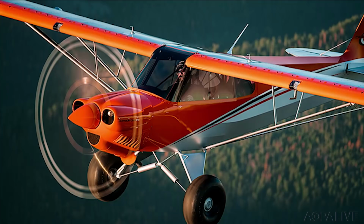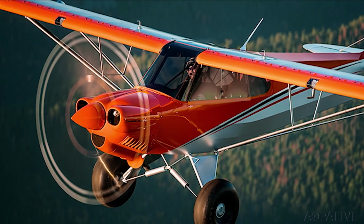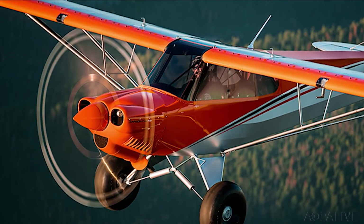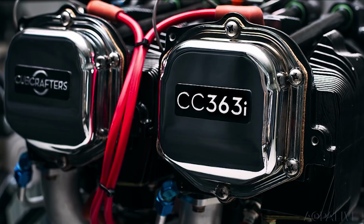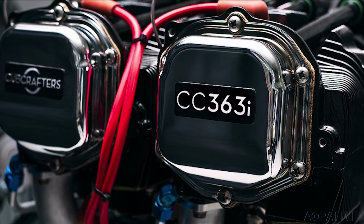A couple of new airplanes to tell you about now. Cub Crafters is introducing two new versions, the EX3 and the FX3. New wings and fuselage allow higher speeds and gross weight. There's a Trailblazer composite, constant speed prop from Hartzell, and a new fuel-injected power plant. The EX is a kit, the FX is a factory assist build.